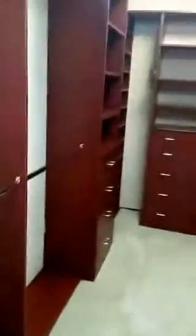Okay, I have the closet for all of your handbags, Curvy Mama. I don't think there's enough room in here for you, but for the rest of the world, all of your designer handbags and shoes would fit very nicely in here.